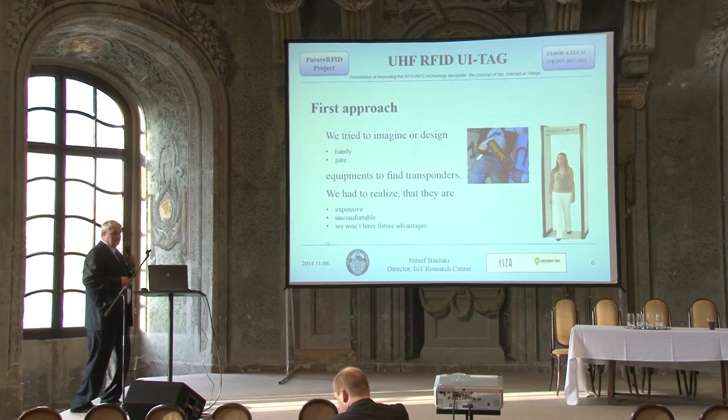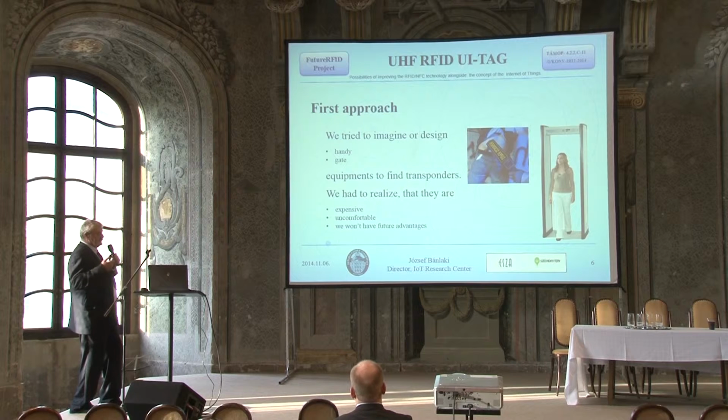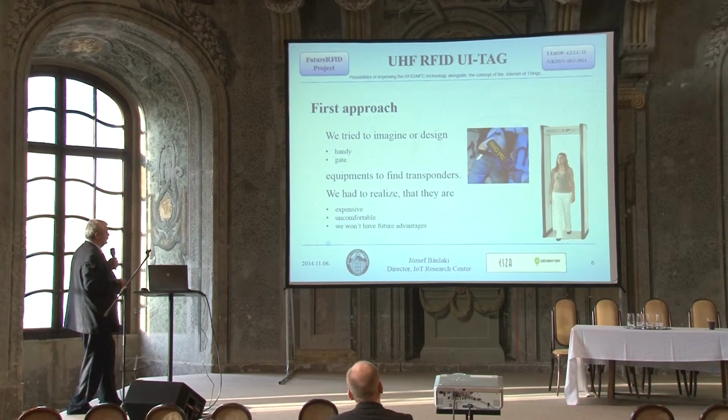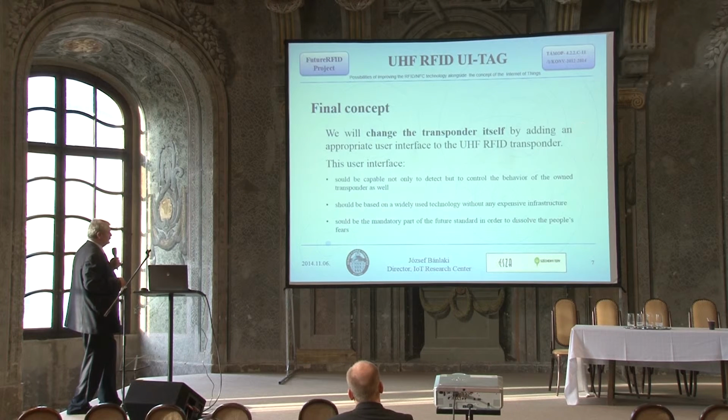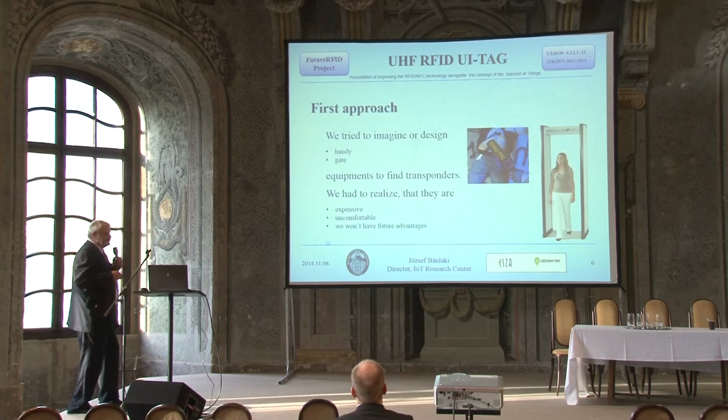The first approach was to detect the transponder and to help people, so that if they don't want to have a transponder which answers any RFID readers, they had to find and kill them. But we have seen that this is not a very good solution because it is expensive, uncomfortable, and we can't use the transponder advantages in the future.